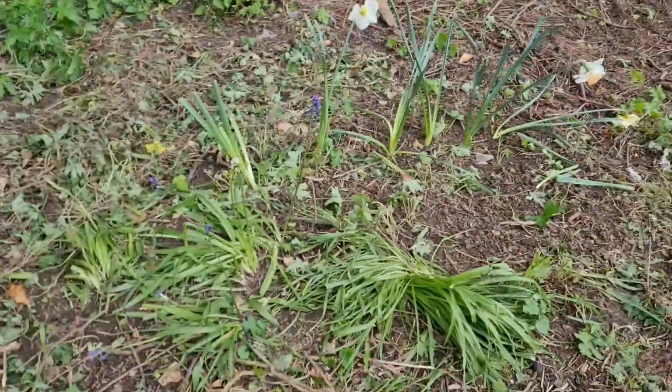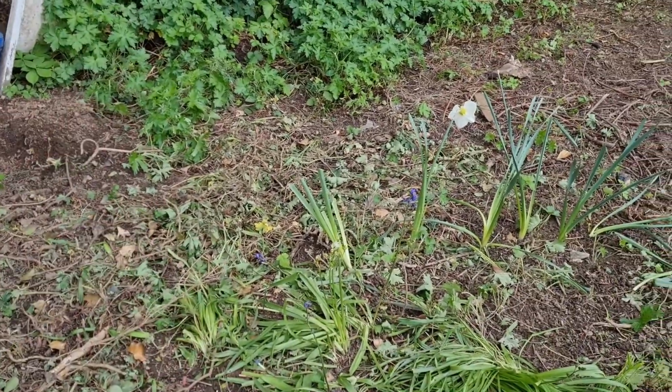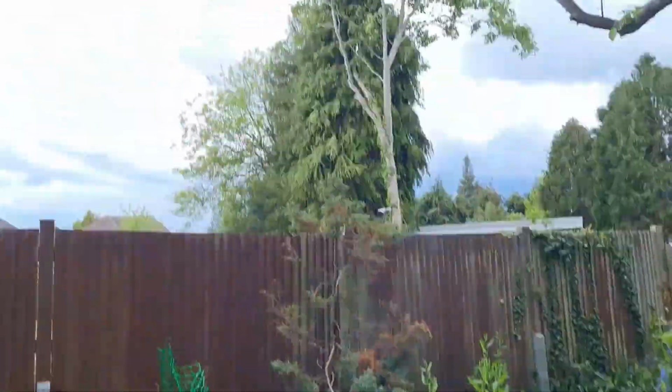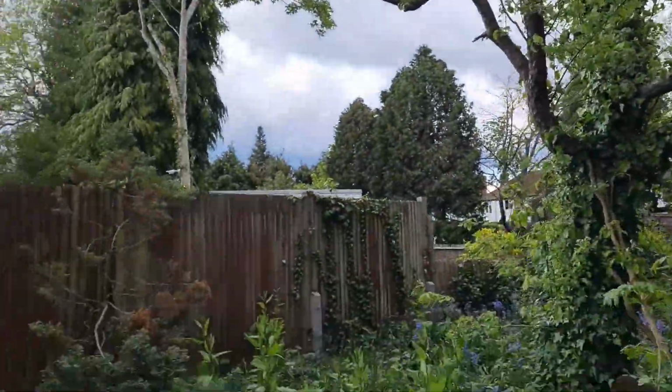And I've been doing some clearing here. I'm hoping to make sort of cottage garden flower beds here and down here as well. So I've just been scraping back the geranium. Oh my gosh, the wind is picking up. We've had showers on and off all week. It's been crazy.